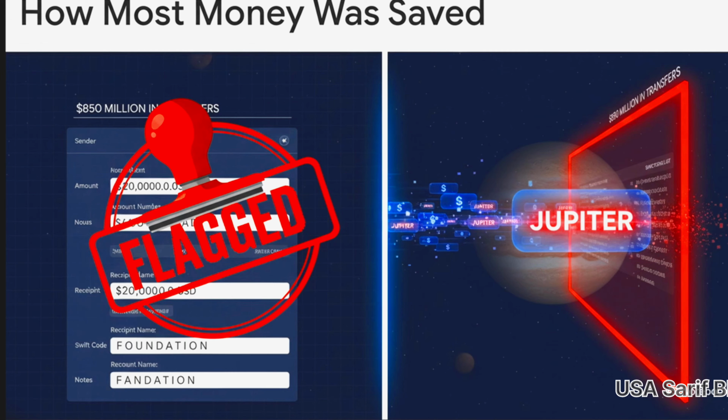But then came an even bigger stroke of luck. Another $850 million was automatically blocked because the recipient bank was on Jupiter Street in the Philippines. Turns out, the word Jupiter was on a US sanctions list because of an unrelated Iranian oil tanker. The computer couldn't tell the difference. A cosmic coincidence just stopped the heist of the century.